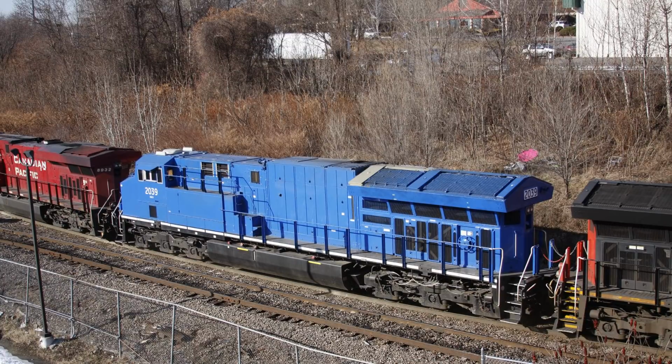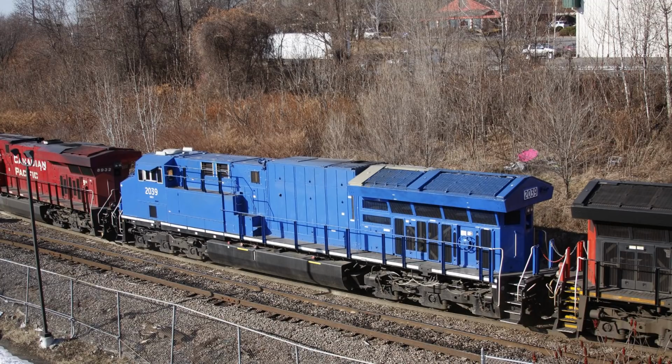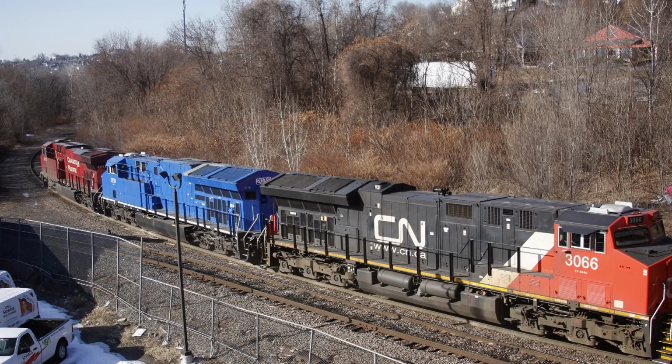GECX number 2039 is an ET-44 AC locomotive that was built by General Electric and is leased by the Canadian National. CN number 3066 is also an ET-44 AC locomotive that was built by General Electric but is owned by the Canadian National. Note the difference in the two. The 2039 has a bulge in the top middle section while the 3066 does not.